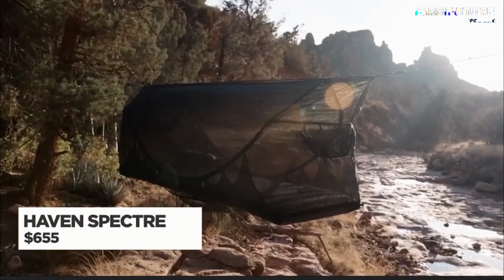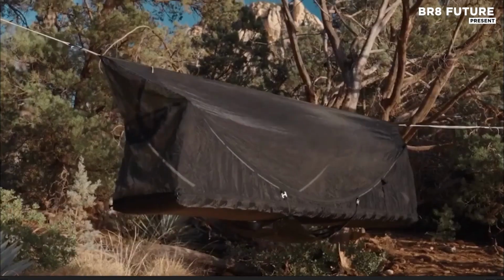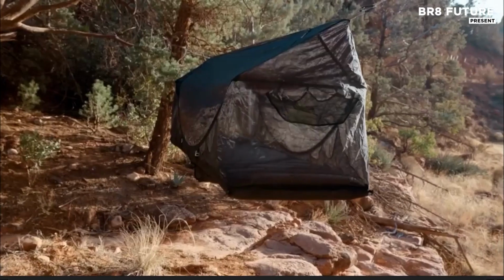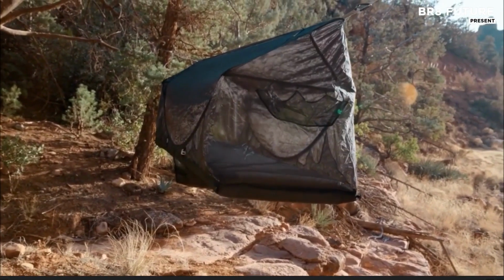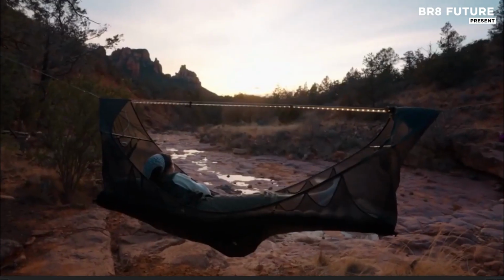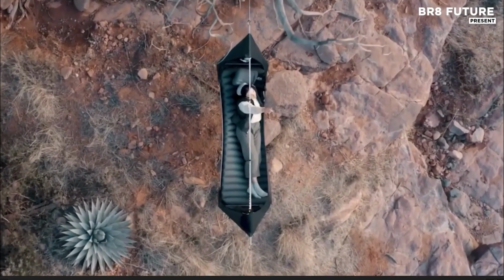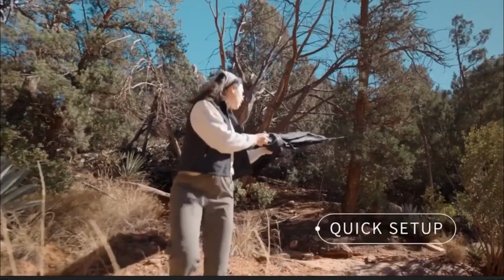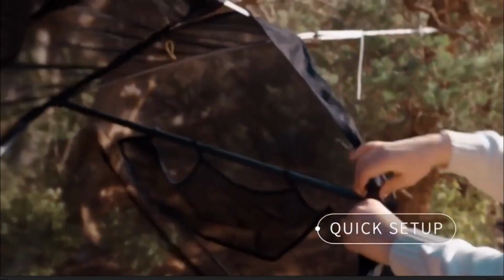For outdoor enthusiasts, comfort on the trail is paramount. After a long day of adventure, the last thing you want is to lose sleep on an uncomfortable setup. Unfortunately, many camping solutions often come with trade-offs in either weight or comfort, leaving backpackers with a frustrating dilemma. The Haven Spectre changes that. It offers a sleep experience that balances comfort with weight savings, giving backpackers a lightweight yet cozy option.